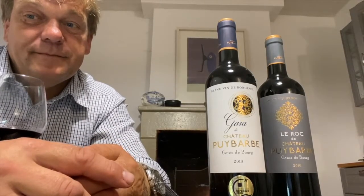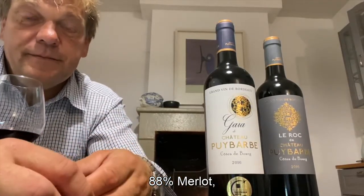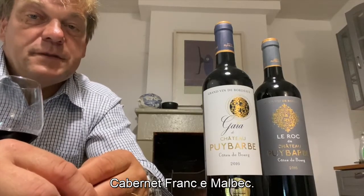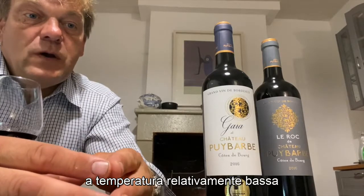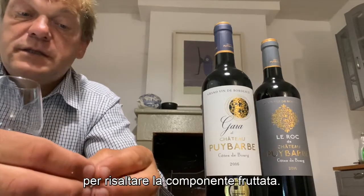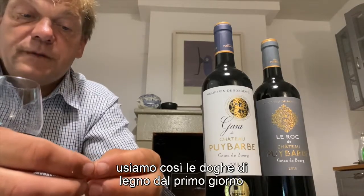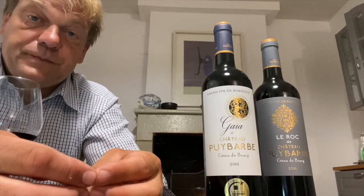16. Gaia first. The blend of Gaia is 88% Merlot, 8% Cabernet Sauvignon, and a little bit of Cabernet Franc and Malbec. We produce Gaia at relatively low temperatures, so the fermentation is at 24 degrees, and this is to keep the fruity aromas. We integrate a little bit of oak with the grapes, so we use oak staves from day one, the same oak as we would buy the barrels from.